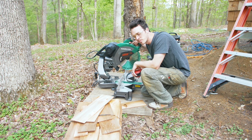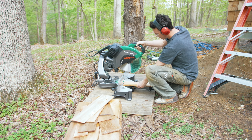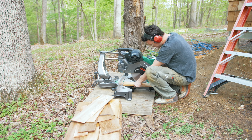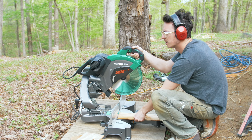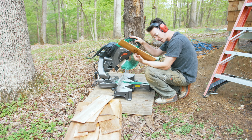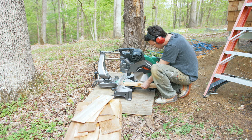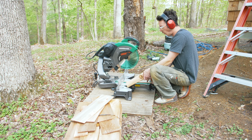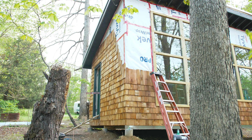We are going to make the ceremonial first cut on my brand new saw. Oh, baby. Hey, it's super quiet. Obviously it's a brand new blade, but oh my goodness. Oh, it feels so good. Oh my goodness, that's insane!